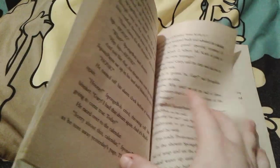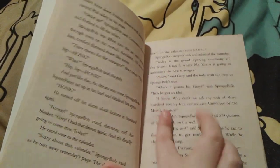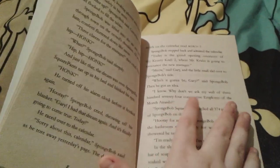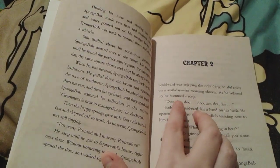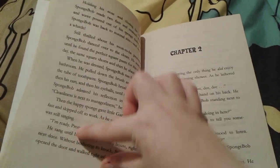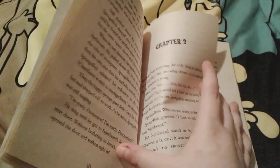And apparently it was just a dream, and SpongeBob wakes up in a very happy mood because it's the grand opening for the Krusty Krab 2. SpongeBob gets ready for the day, and then here's chapter 2.